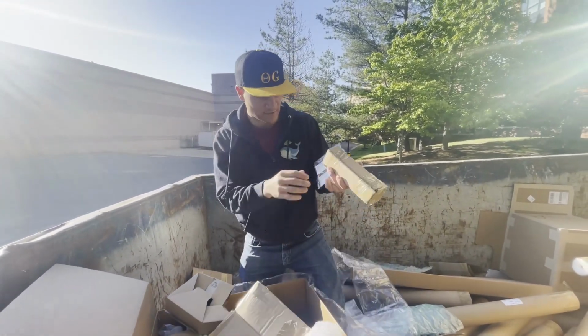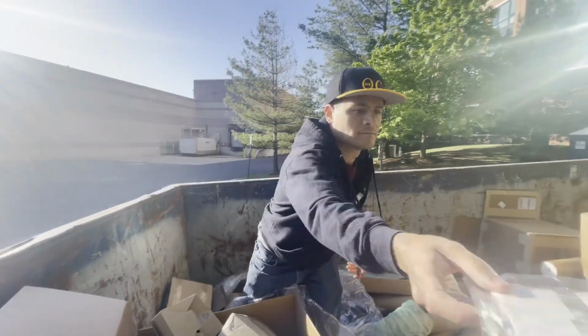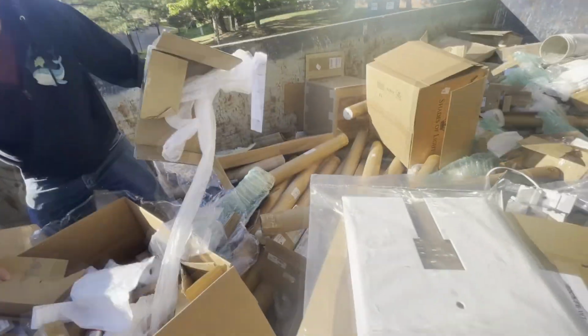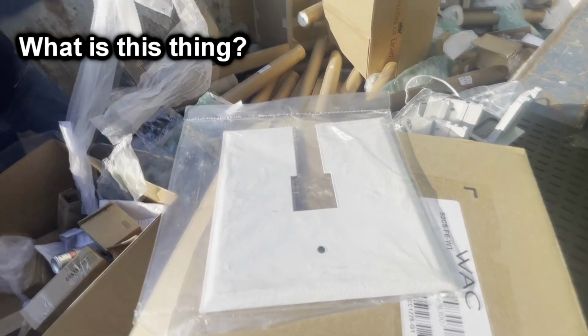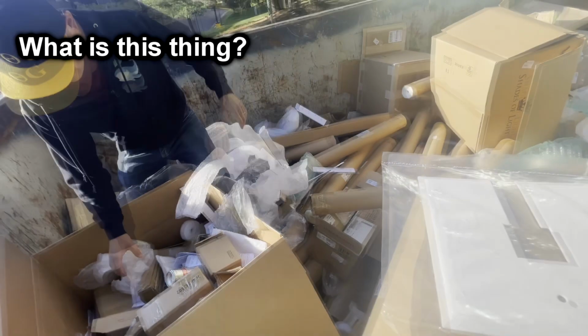This has something in it. No, it's just heavy. Maybe we can return them to Whack Lighting, and they'll give us a cut of their savings.